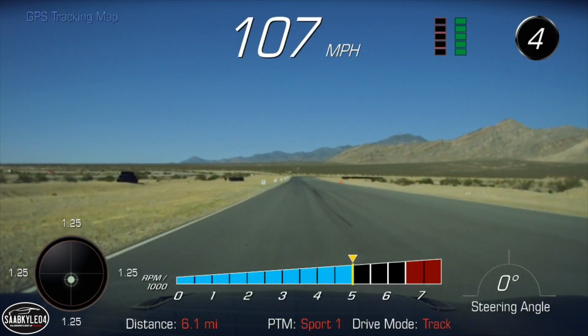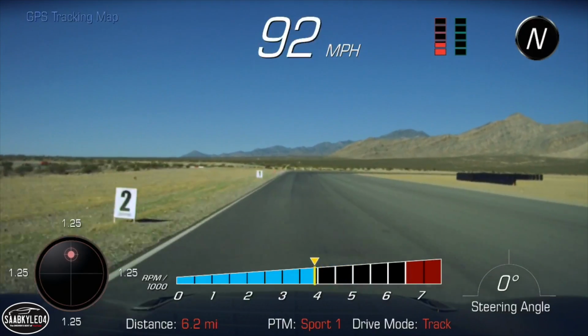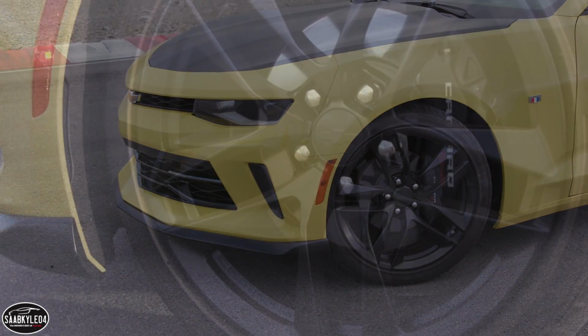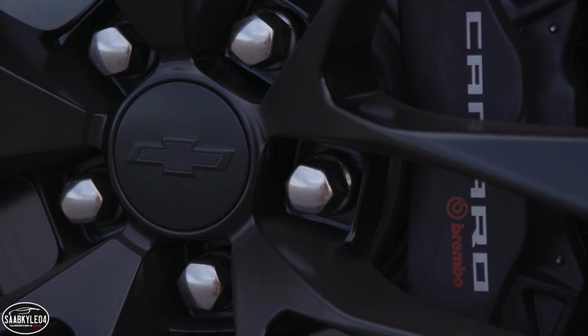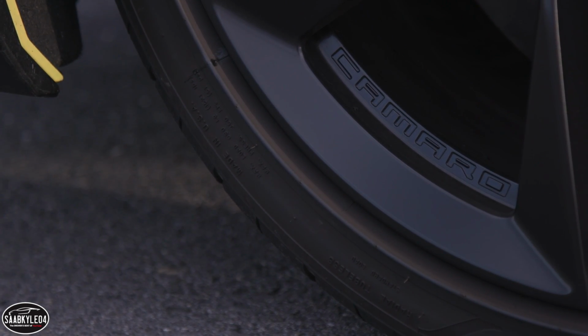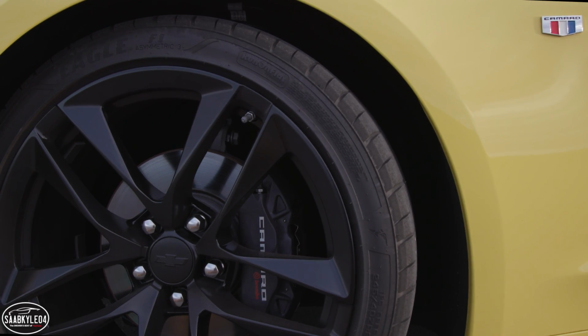In addition to the styling tweaks, unique 20-inch forged aluminum wheels are also included, along with specifically developed tires. On the V6, the wheels are 8.5 inches wide in front and 9.5 inches wide in the rear. They're wrapped in Goodyear Eagle F1 asymmetric run flats, 245/40s in front and 275/35s in the rear.